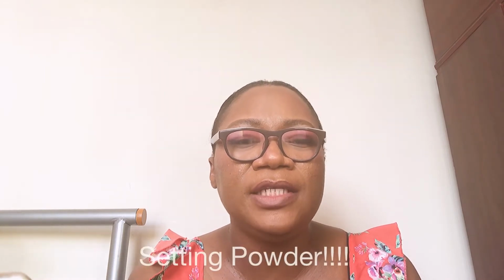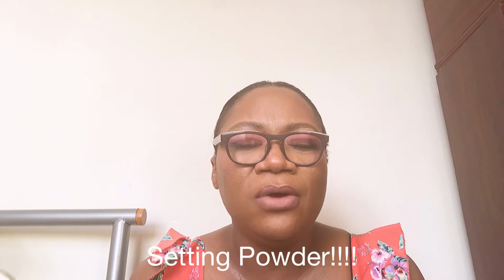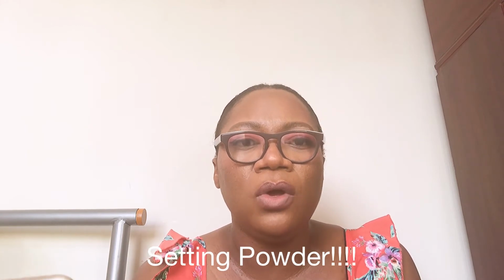So we want to move on. After we've applied our contour, we've set it with our bronzer, and we've also used our setting spray to set our concealer and brighten our under eye and our T-zone and so on. Then we've used our primer to set our eyelids. For our eyeshadow, we've applied our eyeshadow, and then the next step is our eyelashes.